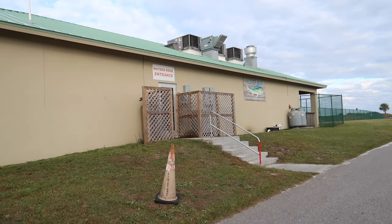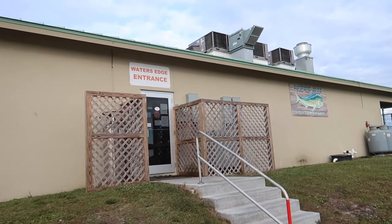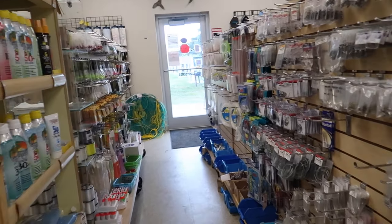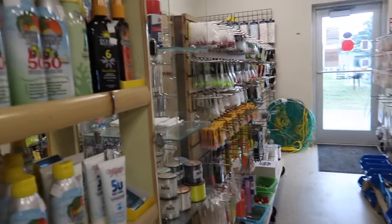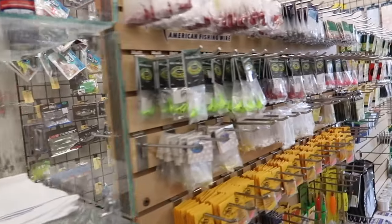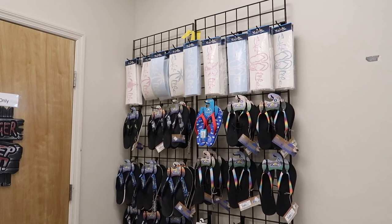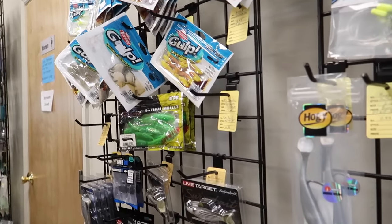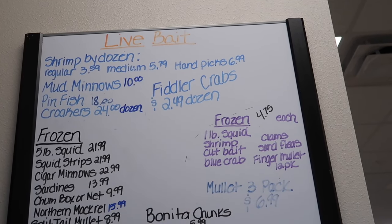Over here, this is the Water's Edge Cafe and Tackle. So not too far if you want to come over here and grab breakfast. They got from poles to lures to bait. Sunblock. Anything you would need for fishing, and even some stuff not for fishing. And they sell live bait also: shrimp, mud minnows, pinfish, croakers, fiddler crabs.